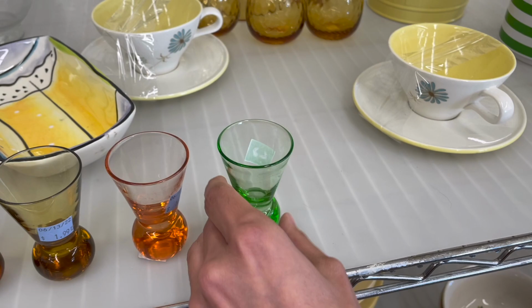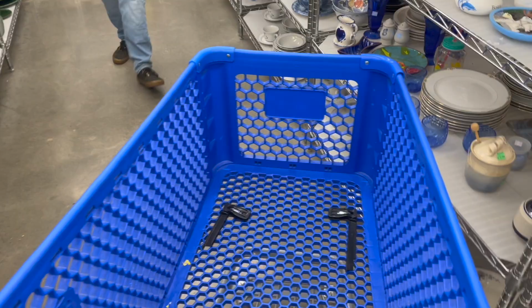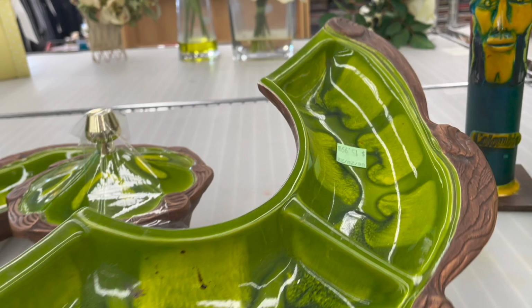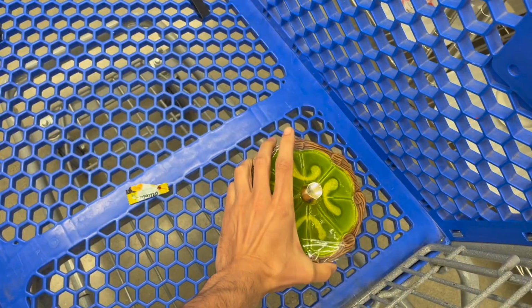Looking kind of bare. All right, I see something cool over here. Right up here. Is that Treasure Craft? It's not, it's USA or California pottery. How much is that? $15.99. Ooh, do I get it? I think I have to get it even though $15.99. That goes in.